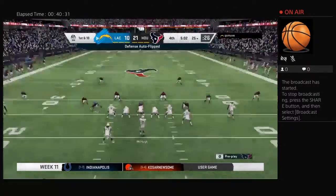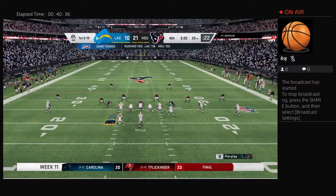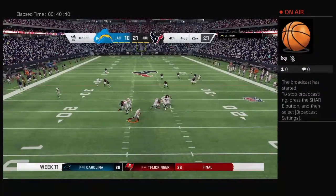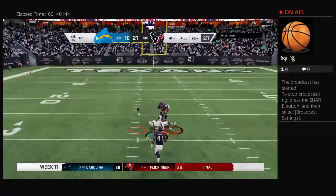The Charger drive about to get going. And last time out, went for it on 4th down, turned it over, gave them great field position, turned it to 6 points, so they've got to recover here, Charles. It's amazing what one decision can do in the chain of events, right? The decision to go for it on 4th down.